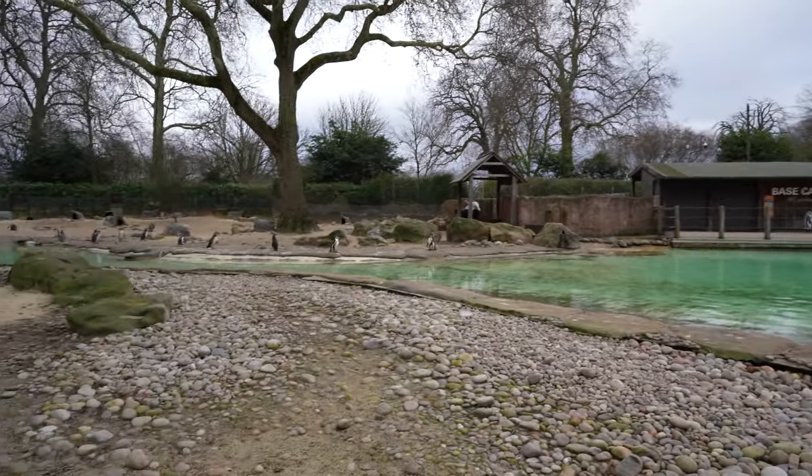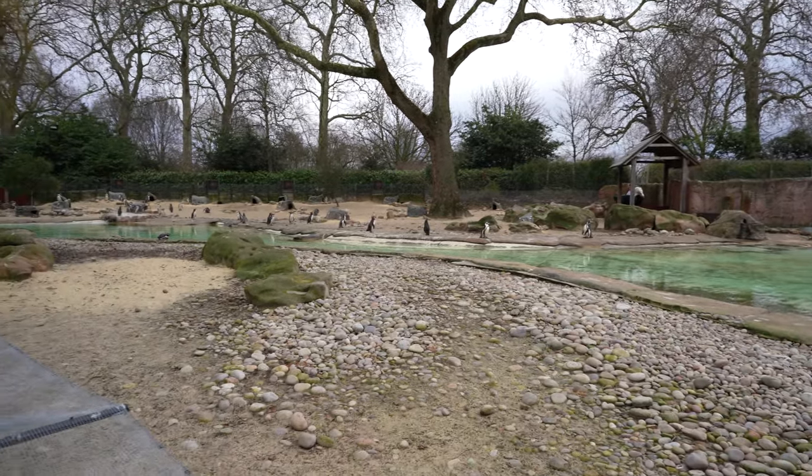So I'm doing a penguin experience over the back as well. This is such a large enclosure they have here. It's awesome. Do you like them, Finn?